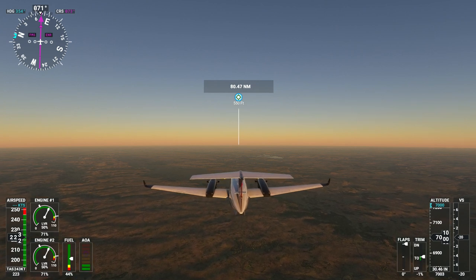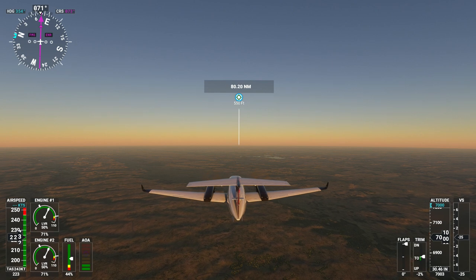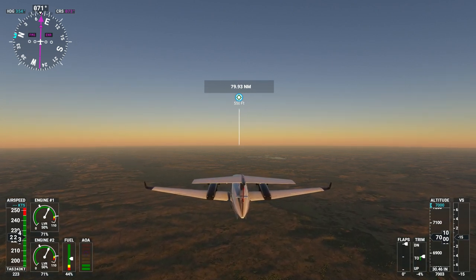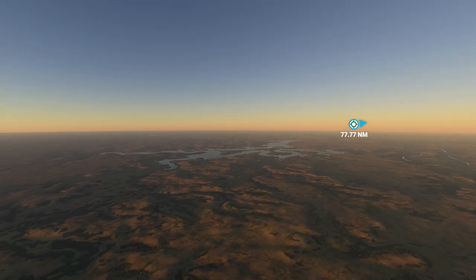Pull just a little bit back, try to stop it from advancing, and I think we're good. And we've got a while to go, so we can continue trying to check out this water body over here.